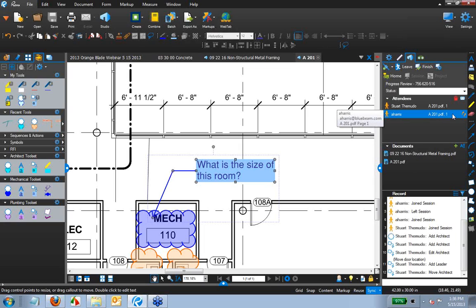I mentioned before, people can be in the session at the same time, looking at this PDF and marking up at the same time, or they can do it at their own time. So if people prefer to mark up in the morning or the afternoon, they can do that. A session can be left open for a long time. The session doesn't expire.